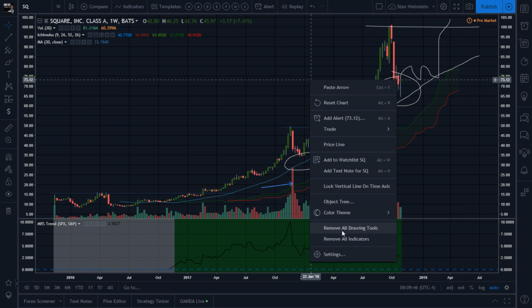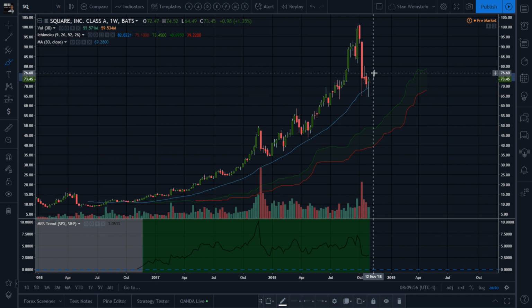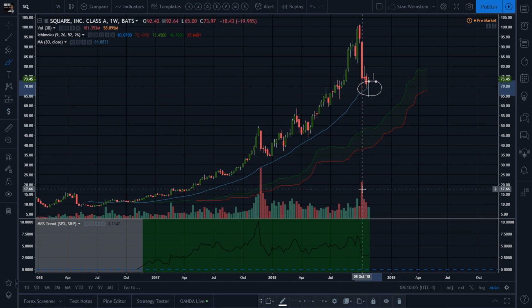Remove all drawing tools. So now you could probably wait for another candle to see if it's going to close green and go back upwards. And you could consider this a good risk to reward entry. I would have rather seen it. I'd rather see pullbacks close to 30-week average without this red candle right here.